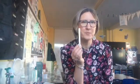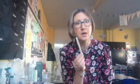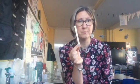So fantastic. In year 2, we're thinking about what makes something alive, and we're going to be going on a bit of a hunt to find some things to get you thinking. So this is a lollipop stick. Now you might think that's not alive, and you'd be right. But what are lollipop sticks made from? They're made from wood. And wood was once a tree that was alive. So this lollipop stick was alive once, but it isn't alive now.